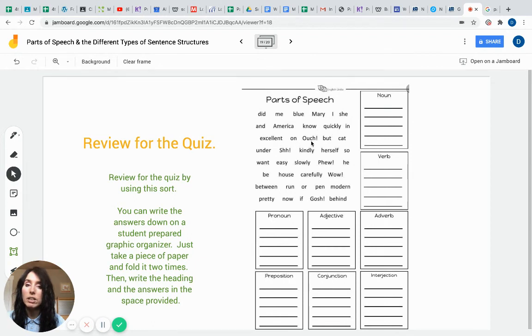So you're looking at all of these words here: did, me, blue, Mary, I, she, and America, no, quickly, in, excellent, on, ouch, but cat, under, kindly, herself. Read with me, please, students. I'm right here. So, what's this word? Want. What's this word? Easy. Good. What's this word? Slowly. Phooey. He. What's this word? Be. House. What's this one? Carefully. Wow.